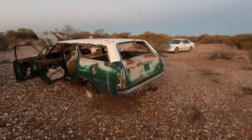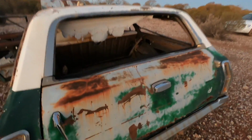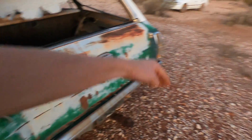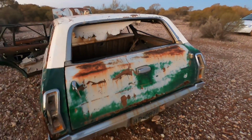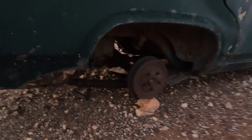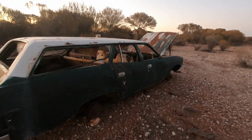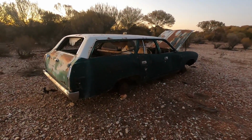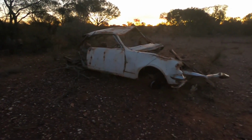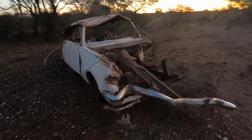But I love this feature. This would have annoyed a few housewives back in the day, I reckon, to have the boot actually swing right open. That would have been a nightmare in small car parks. What's it look like in here? I mean, still some good rust cuts in this one. Probably the fuel tank will be alright. The dip's still in there. Drive shaft, the whole drive line's still there, which is really cool. So yeah, XB Falcon.